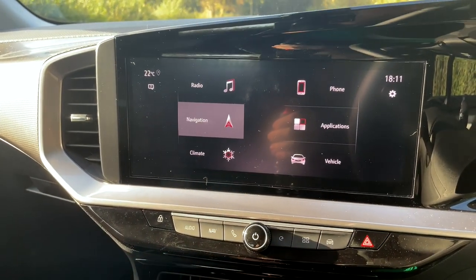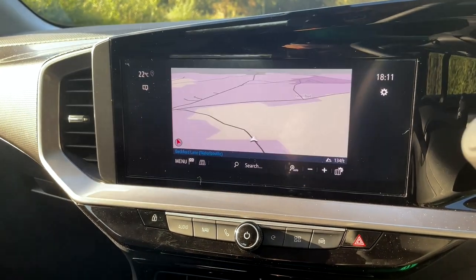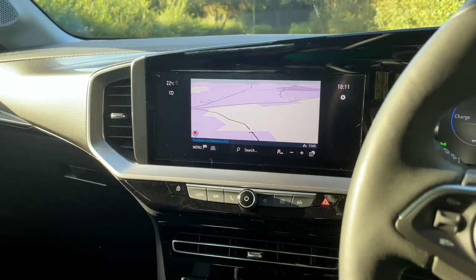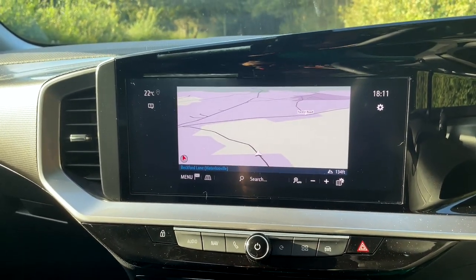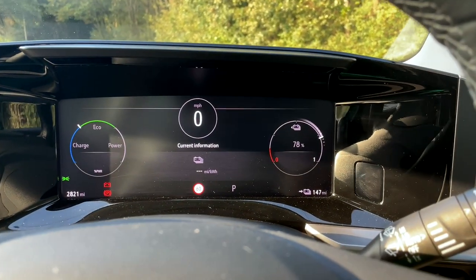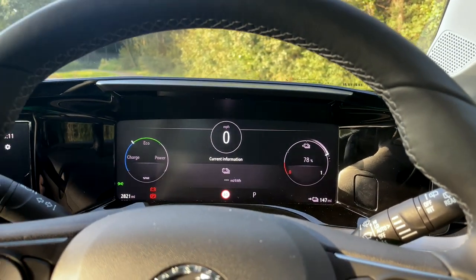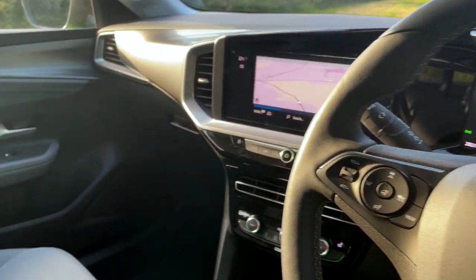You do get Apple CarPlay and Android Auto though, so you probably will be hooking up to the phone's sat-nav system. It's just a bit of a letdown, really. It's a bit clunky and a bit haphazard, really. The screen here, though, is quite nice. You can't really configure it, but it gives you all the information that you need. And like I say, it fits into that plastic instrument binnacle really well. And the car certainly looks very smart.